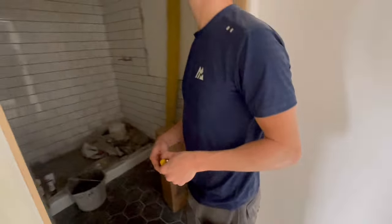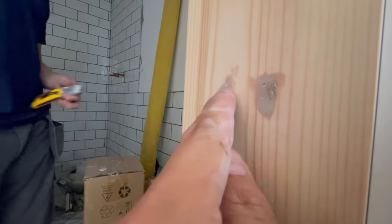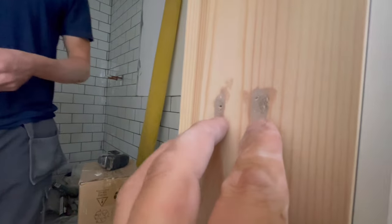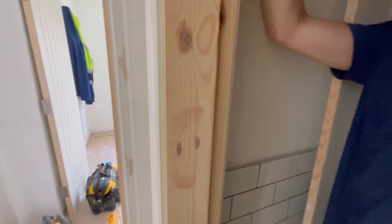Some of the issues I picked up yesterday were, well, that one's fresh. I was telling Joe about when he's filling these, he's filled them, but then he's not filled them enough, so that when that dries, he's going to sand it, and then that needs filling again, so it's another job. Whereas this one, he overfilled it, and then he's just sanded it today, and that's ready for painting now. But we just had an issue with countersinking the screws.